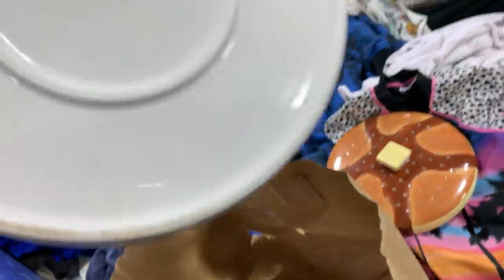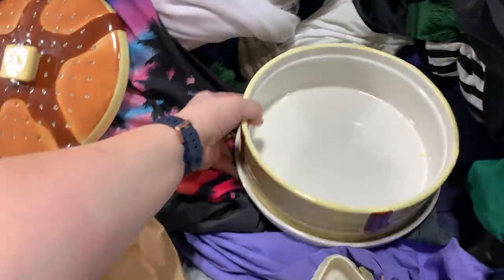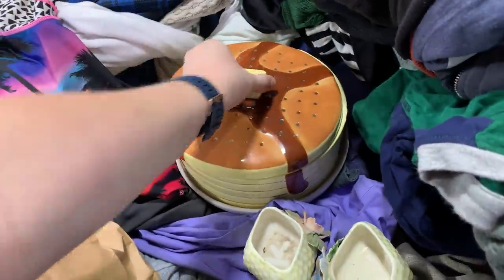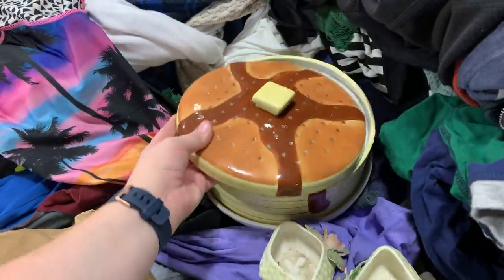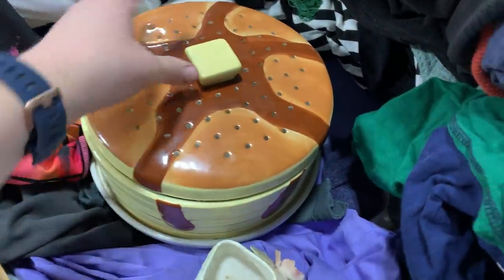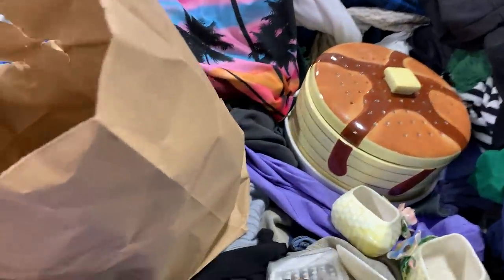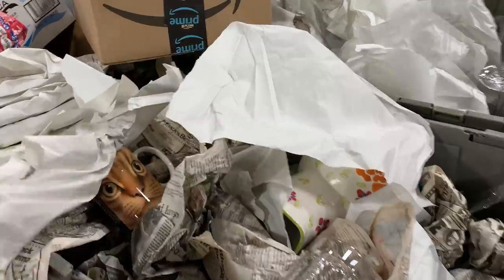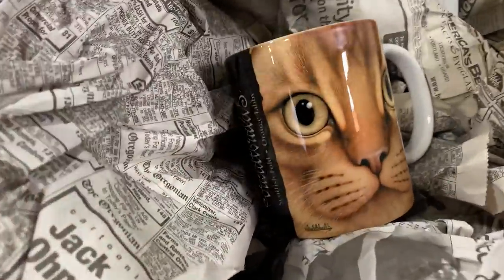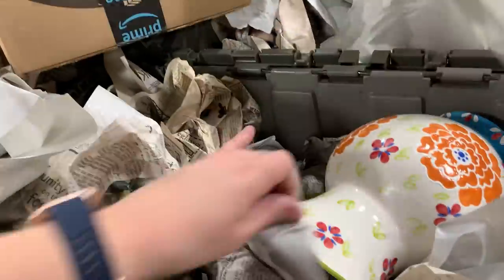Hello, do you need something? This is really cute, but it's just made in China. Whoa, it's for your stack of pancakes. I think that's really quite awesome, and I'd like to get it. So there's a bunch of glass. Look at the kitty cat. A little orange. Orange Scottish Fold, orange tabby. Plates, not getting the plates.